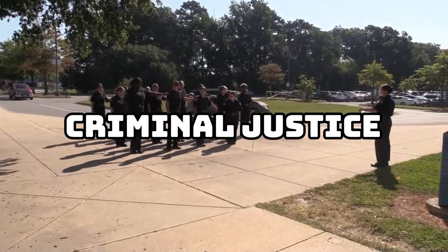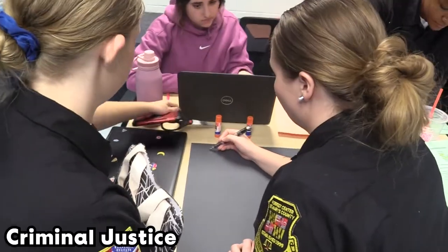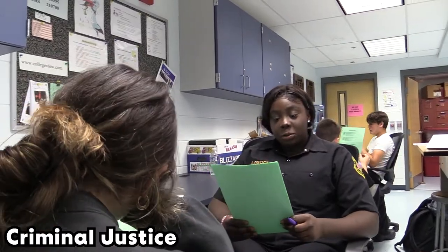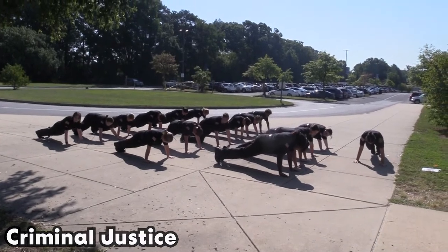Criminal justice. Students in this program are provided with insight into the criminal justice system, law enforcement, and the court and correctional systems. Criminal justice also provides crime scene investigation. Students will be required to participate in uniform inspections and physical training.